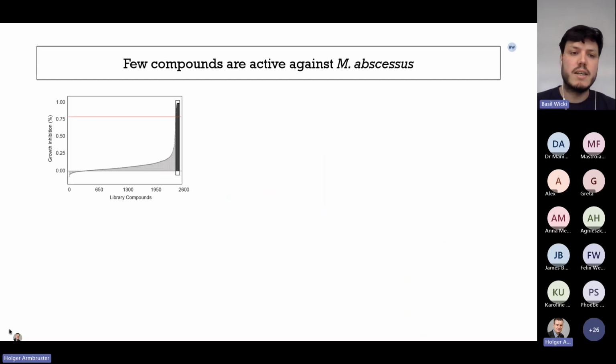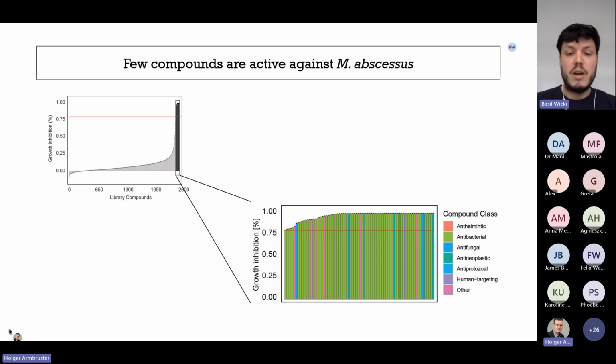At the start of this project, there was a growth inhibition screen of a diverse library of around 2,600 compounds. This library consists of many different compounds such as antibiotics, human targeting drugs, but also food additives and many different other molecules. By screening this library based on growth inhibition, I identified 48 compounds which are defined as being active against M. abscessus. As you can see in green, most of them are antibacterial compounds, but also some other classes of compounds were present there.